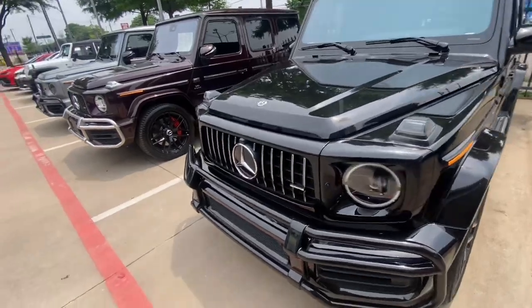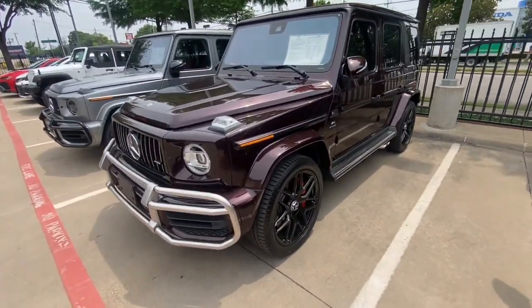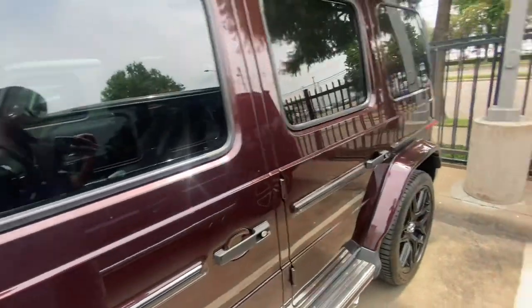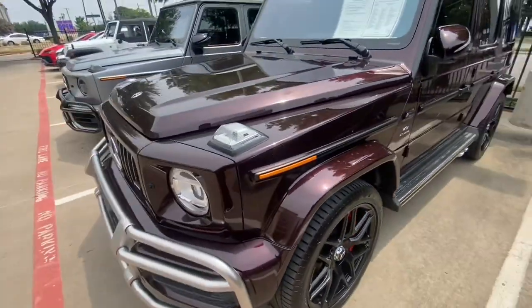All right, guys, so which one of these things would y'all want if you get one of these G-Wagons? Y'all let me know. That color is nasty. I like that.